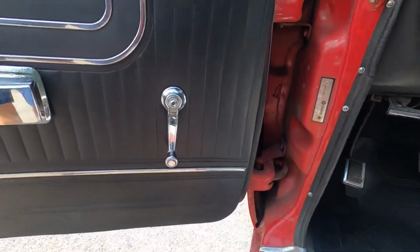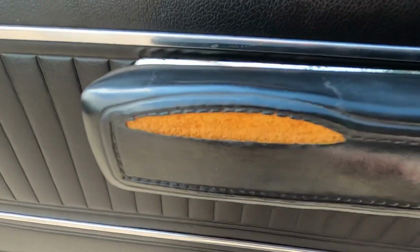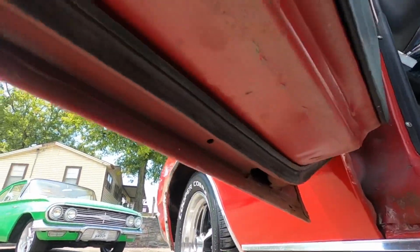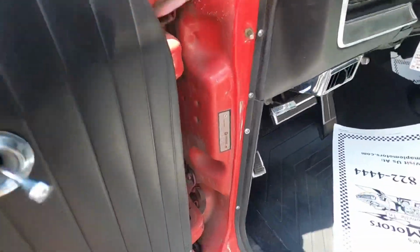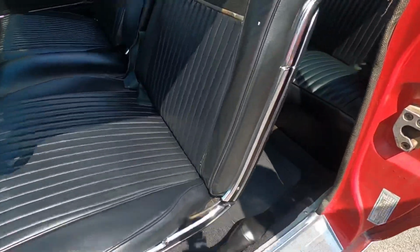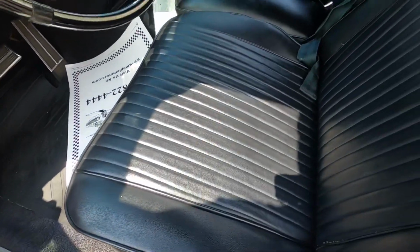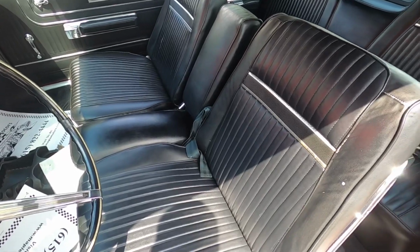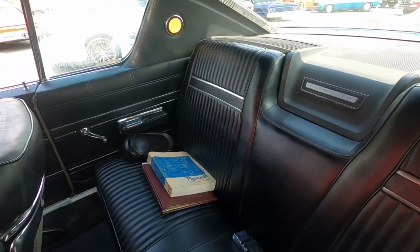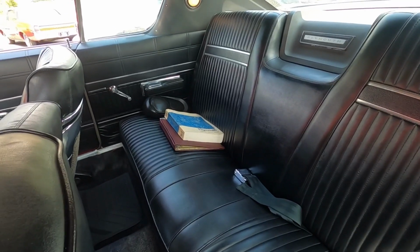Door panel on this one is in good shape. The armrest there has a crack in it. Spot sticking out there. Your seal around the door panel looks good too. On the bottom here, decent shape. And your jambs. A little age there on the seat, but overall, it's in good shape. Nice and clean. Cool, you have a book or a little information about the car over there. It comes with it, that's always nice to have.